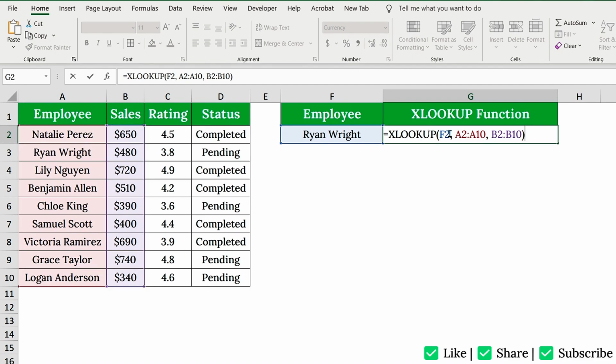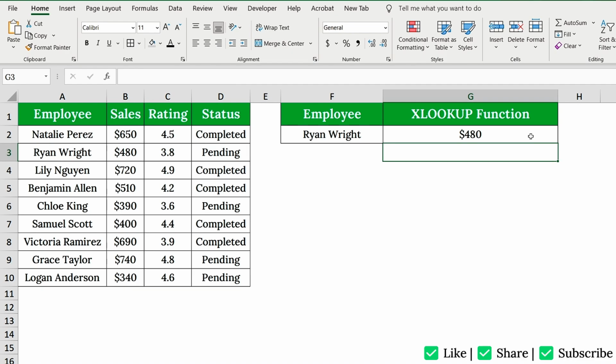XLOOKUP searches for the value Ryan Wright in column A and returns the corresponding value from column B. No need to worry about column number or left-to-right limitations like VLOOKUP. Press Enter and done. It also allows you to set a custom message.